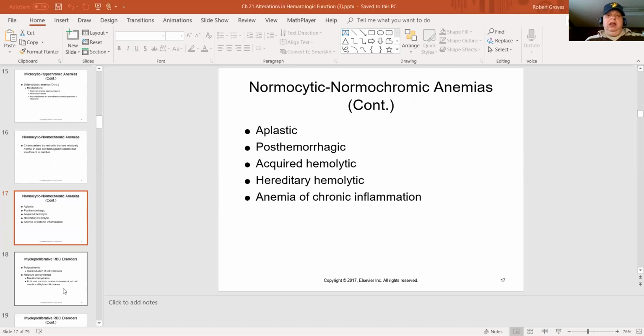Acquired hemolytic anemia is where red blood cells are fragile and are prematurely destroyed. Hereditary hemolytic is one that we're all familiar with, sickle cell anemia, and that's a hemoglobin synthesis issue. The cells are lysed and phagocytized earlier than usual, resulting in a high rate of red blood cell damage.